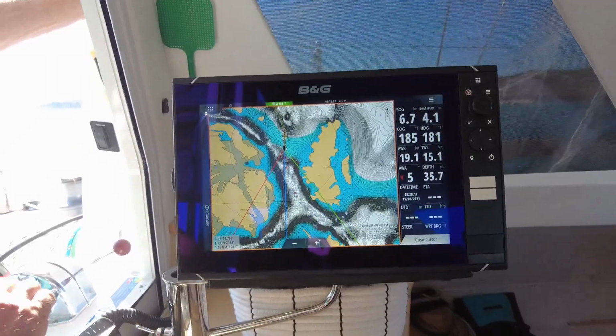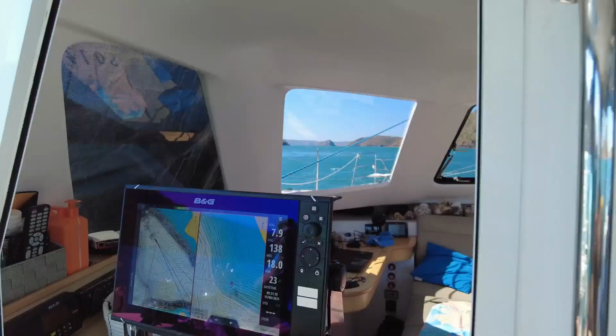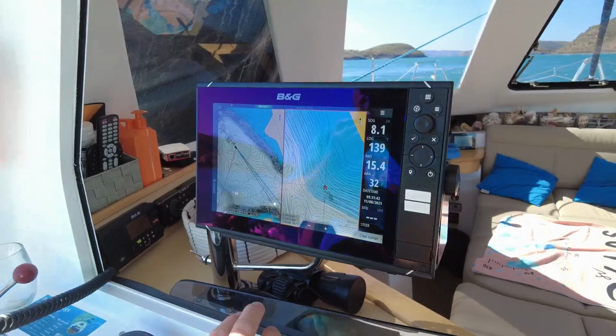4 knots of current. Yeah. The boat came through much closer to the shore, even though he was going on to Dugong Bay. Maybe that's why. Okay. Well, I've been following his course up until now. Now we're winging it.